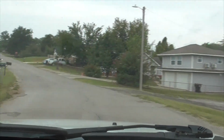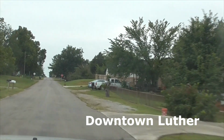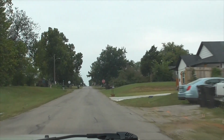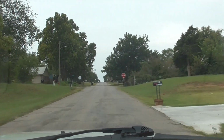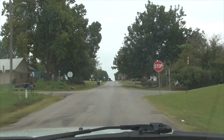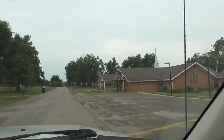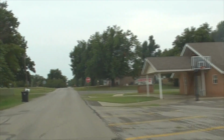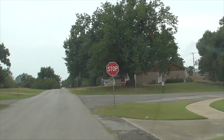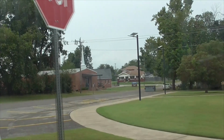So here we are on North Dogwood Street in the little town of Luther, Oklahoma. Kind of meander here to check out some cool spots. Now we're on 4th Street here. We're gonna head down to 1st Street at the end. Up here we have the First Christian Church with a basketball hoop. And this is 1st Street. So you want to go right here. And we'll take 1st Street all the way to the end.